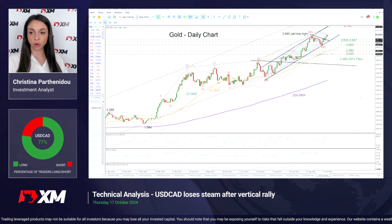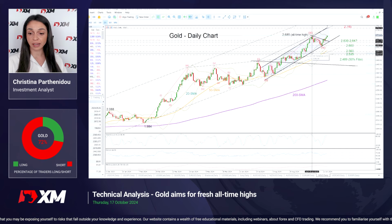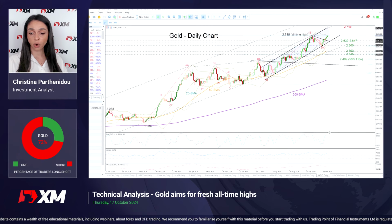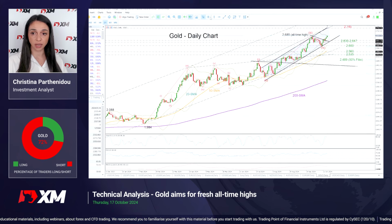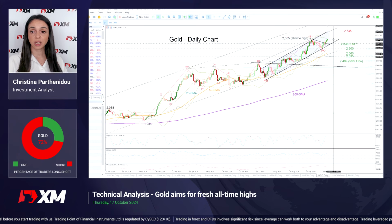And finally, looking at gold, the precious metal is moving up again. It's basically trying to print a new record high above the previous peak of 2,685. According to the technical indicators down here, the precious metal seems to be trading within overbought levels, so I would rule out a downside move or a shift to the sidelines. Nevertheless, if we close above 2685 clearly in the coming sessions, then I expect an advance towards 2745, where the upper band of this bullish channel is located.